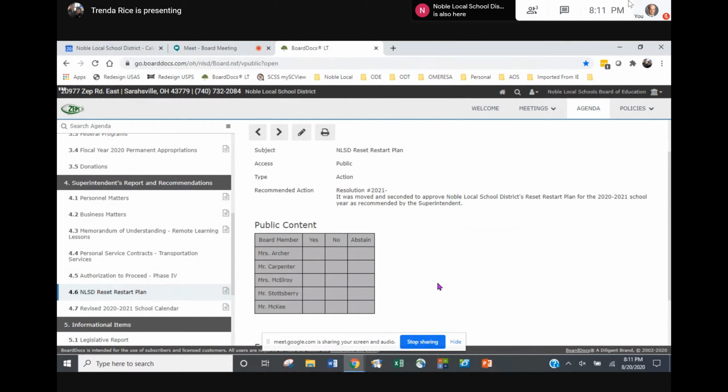Stottsbury, second. Carpenter. Stottsberry, Yes. Carpenter, Yes. Archer, Yes. McElroy, Yes. McKee, Yes.